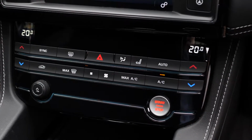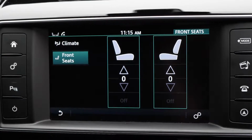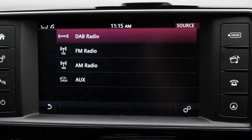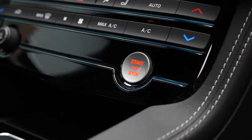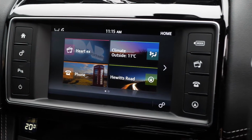Moving up, you've got your climate control settings. You've got access to your heated seat controls through the center screen here, also DAB radio, and you do have parking sensors as standard. Lastly, you've got the USB charging sockets in the rear as an optional feature, as well as a power tailgate and the Wi-Fi hotspot.